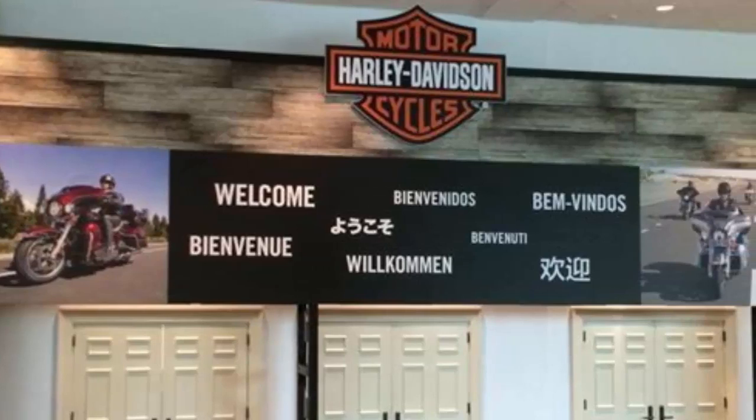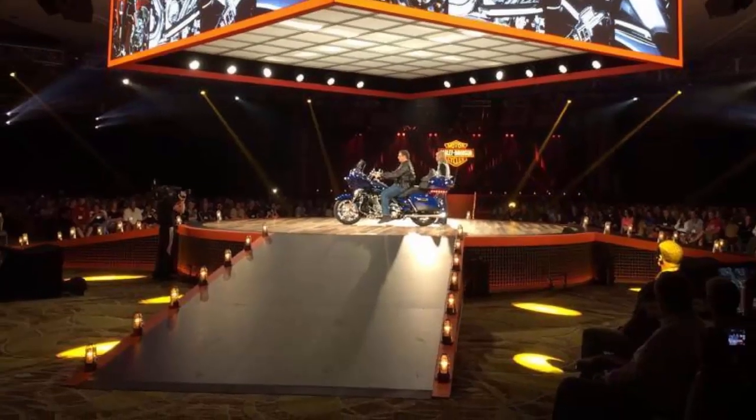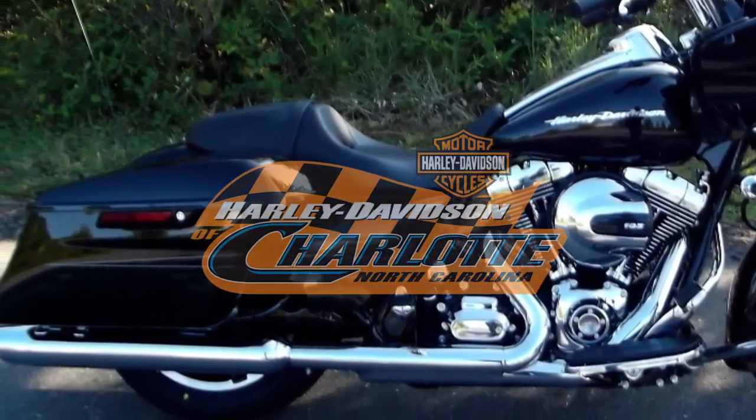August 2014 at the Harley-Davidson Dealer Show in Nashville, Tennessee, the 2015 Road Glide was introduced to the world. And this Harley-Davidson Road Glide Special Vivid Black is for sale at Harley-Davidson of Charlotte.